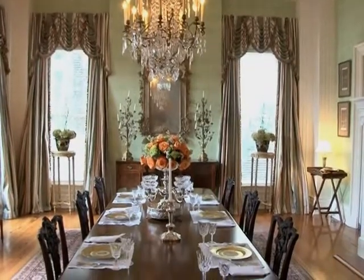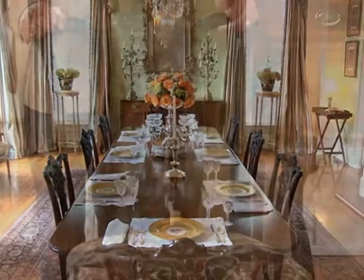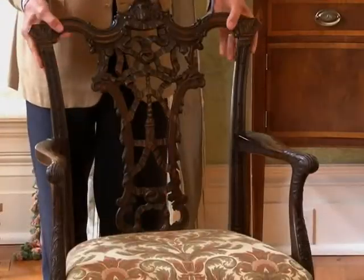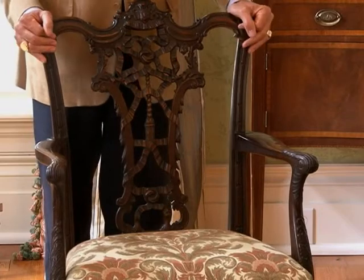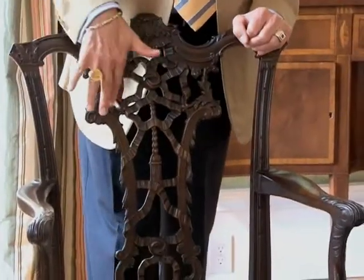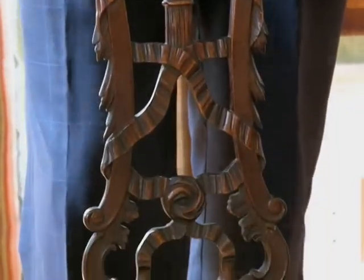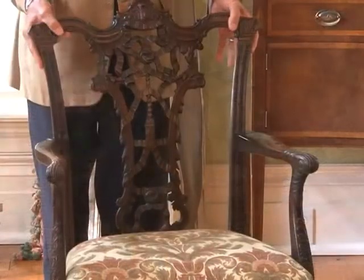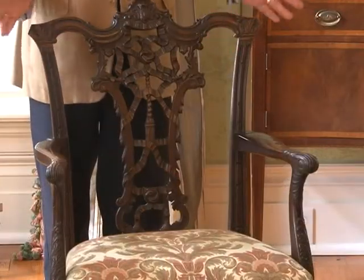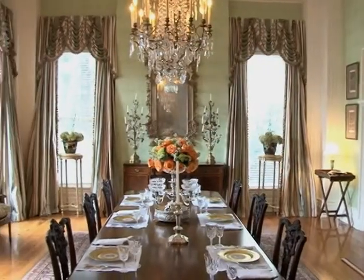Next, I want to show you this incredible set of 8 Chippendale dining chairs. This is, of course, one of the armchairs. They date to the late 1700s, hand-carved, exquisite ribboning with a tassel hanging in the front. The front of the chairs feature a ball and claw style. These chairs are extremely heavy and well made to sustain their age.